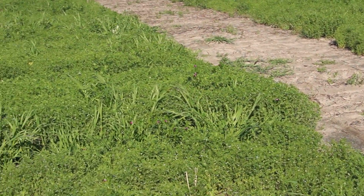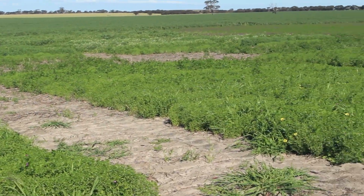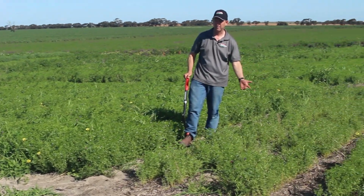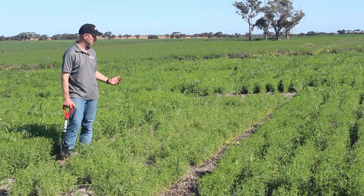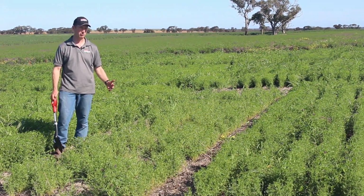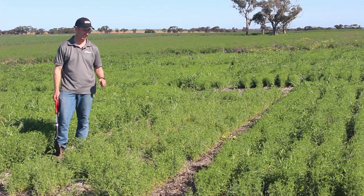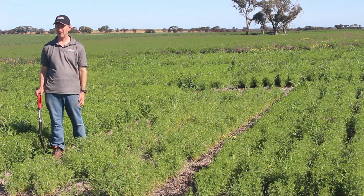The other thing I wanted to highlight in this trial as you scan around, everyone will be going, oh, look at the weeds. Yep, that's the big problem with growing lentils up on some of these sands and the competition. And also that early vigor. This trial really struggled early on in the sand, really struggled to get going. And hence we have got a whole range of weeds up here.